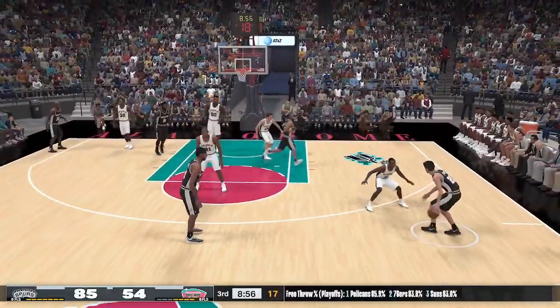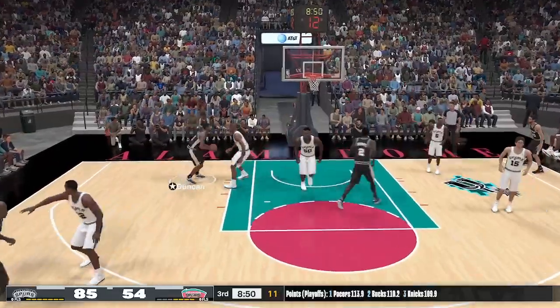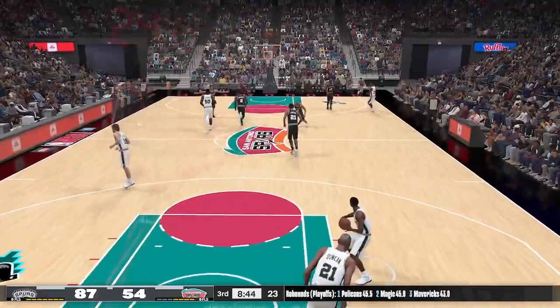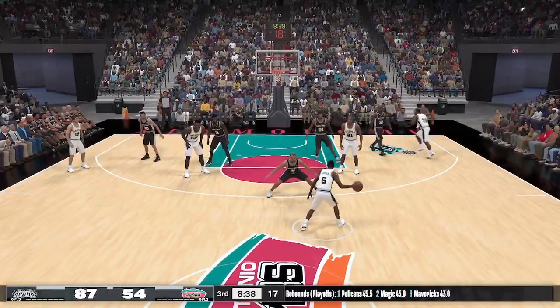Ginobili outside. And the pass to Duncan. Here's Bowen. Back to Duncan. Yep, it counts. Tim Duncan. Duncan's got 33 points. Well, the pick didn't exactly neutralize the defender, but good concentration on the finish to still get the basket.